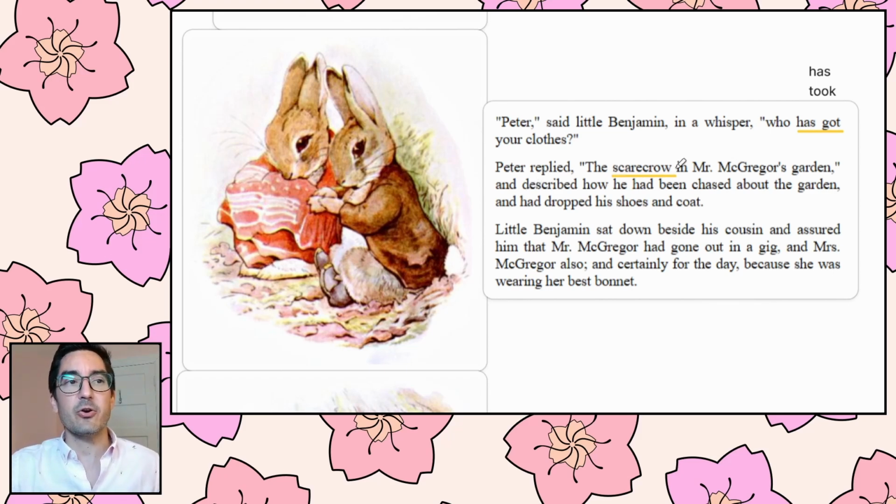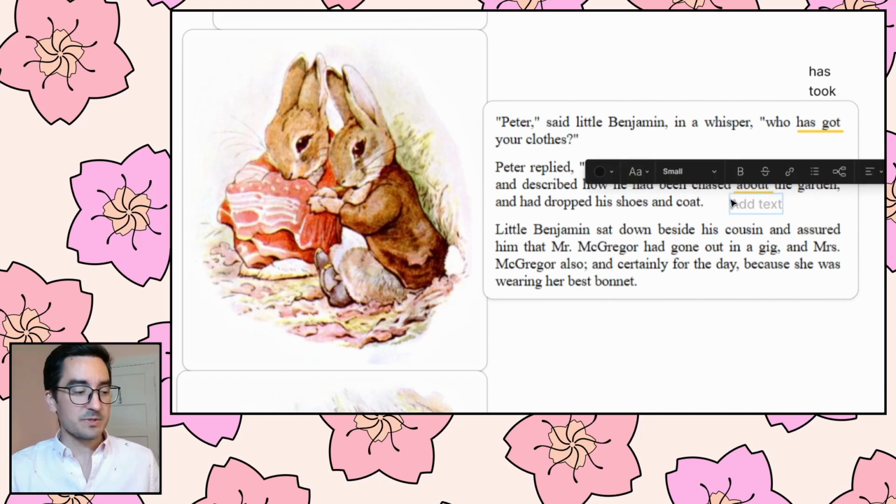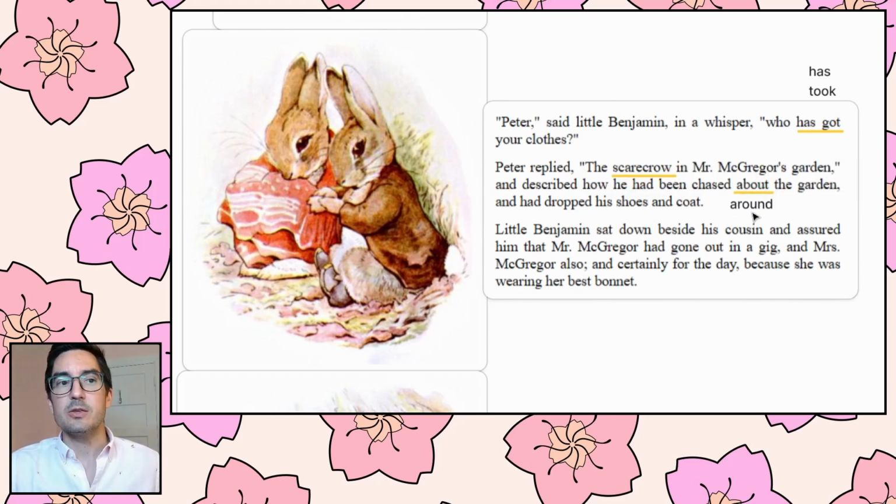So, Benjamin whispered, who has got your clothes? Peter replied, the scarecrow in Mr. McGregor's garden. Do you remember a scarecrow is a fake person that stands in a garden and scares the birds so the birds don't eat the vegetables. So the scarecrow is wearing Peter's clothes. And then he described how he had been chased about the garden and had dropped his shoes and coat. So he had been chased about the garden. In American English, we would say chased around the garden. So you could use the word about to mean around. So that's a little bit tricky. He had been chased about the garden. He had been chased around the garden. Do you remember in the story, he was running away from Mr. McGregor? And during that, he had dropped his shoes and coat.